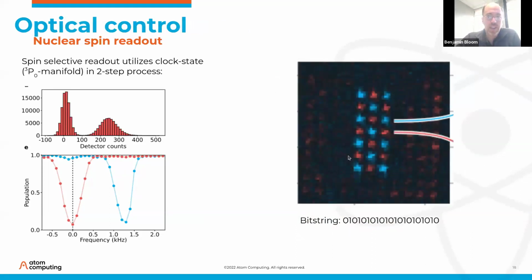Of course, you can do this and you can play games and you can double check that you're doing everything right. And I'll talk a little bit about how we actually prepare this set of atoms, but you can take images that are red or images that are blue, and depending on how you've actually set up the system, you can do readout, so zeros and ones show up in the various places.